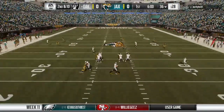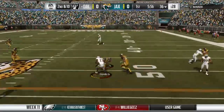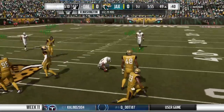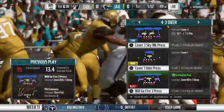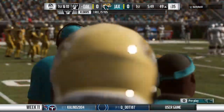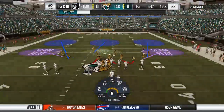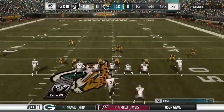To throw again, Washington. Completes it to Davis. And he'll be taken down, but not before he gets into enemy territory. Gives him a first down, 15 yards that time for the Raiders. Doesn't matter whether it's zone coverage or man coverage, the drag route can be effective when it's run well.